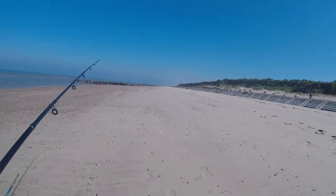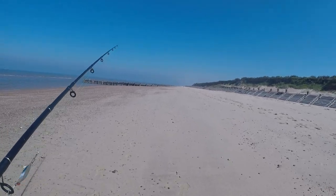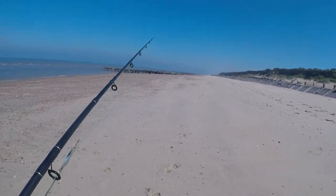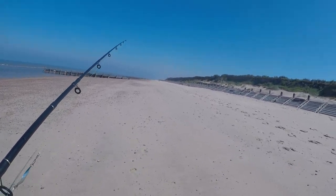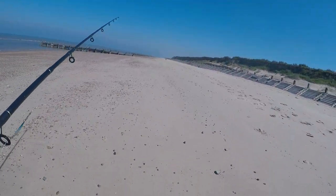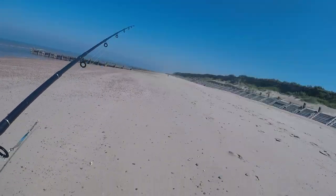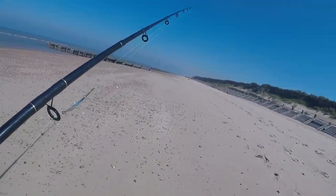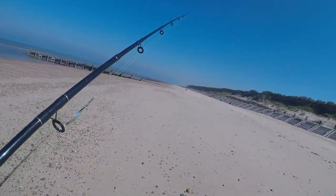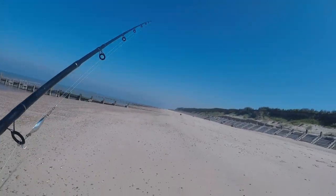And we're getting there. This is where I wanna be. Man alone on the beach. You very rarely get people coming this far. But ideally, where those figures are in the distance, that's where I want to be. Then I can work my way back.